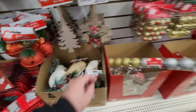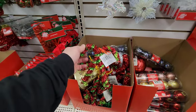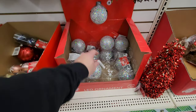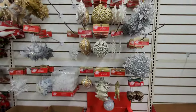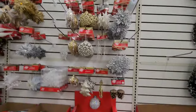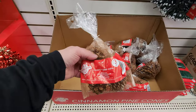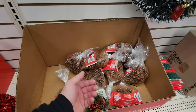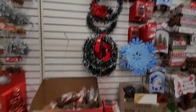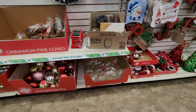Oh, there's a little sleigh. Yeah, they got a lot. What are these? Candy canes. They have more ornament packs, too. Look at how shiny and sparkly these ones are, full of glitter. Speaking of, look at all the glittery ornaments. Anyway, what are these? Scented pine cones. Yeah, cinnamon pine cones. You can smell it, too. It's actually pretty strong. They got their little wreaths. They got all the hooks you need for the ornaments, like those ones.